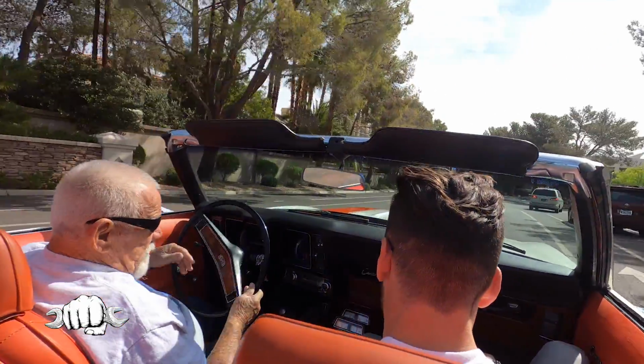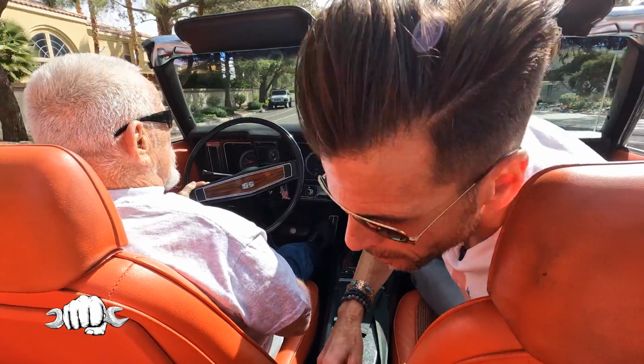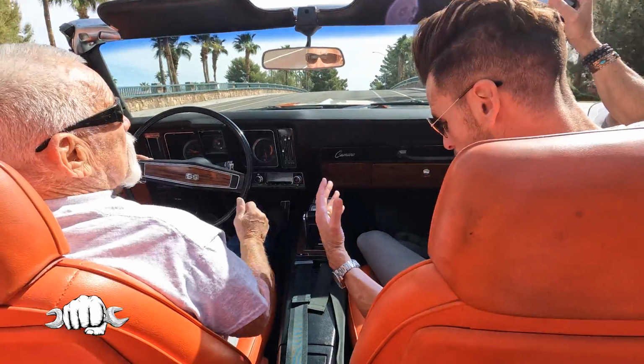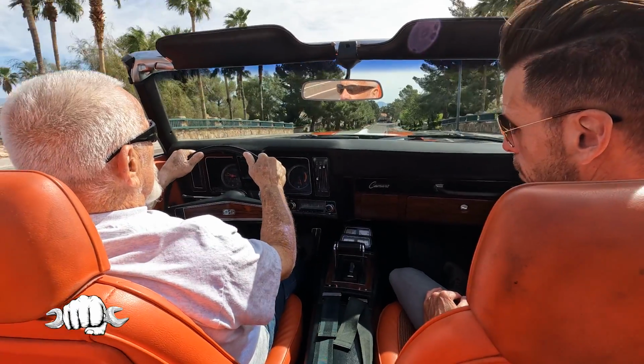You like the seatbelt holders right here too? That's cool. All factory. I think you got them back there too somewhere, Gene. You should have them back there as well. This is so comfortable. It's a nice ride. It really is. The seats are very comfortable.